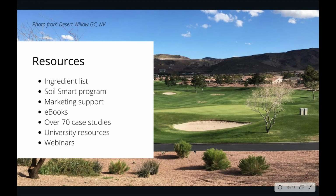A lot of our marketing support resources, ebooks. I'll send you a link to all of the case studies that Rob's been talking about, including the ones that were highlighted in just pictures within the PowerPoint deck. But there's also over 70 case studies throughout multiple industries, and they're all available online, along with our university resources. And we also have quite a few webinars coming out.